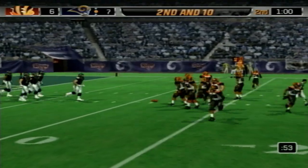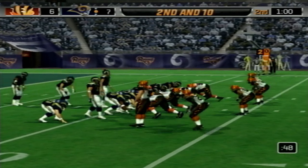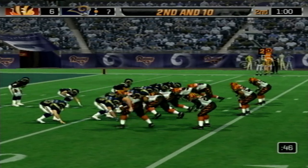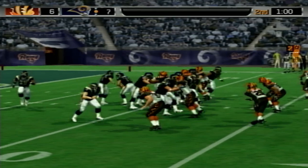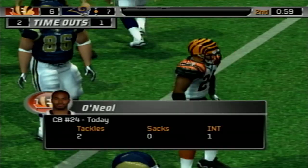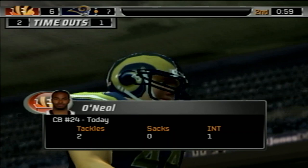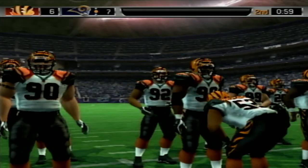Just about a minute left. Cincinnati lines up in a 4-3. Hands it off to the fullback. O'Neal comes up to make the play. At the 10. Good speed. This is where you just hand it off and get ready for the second half.